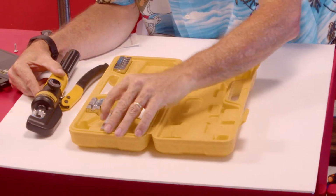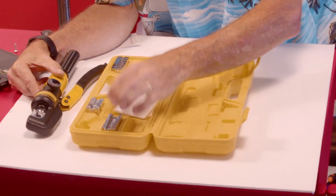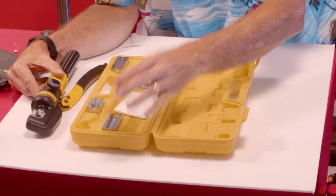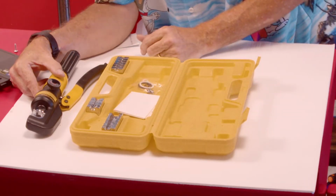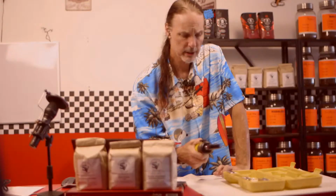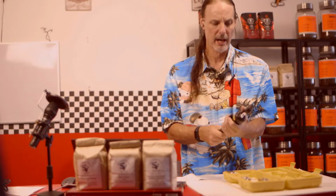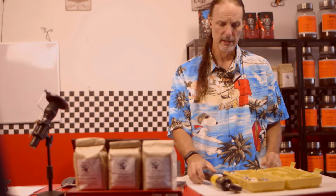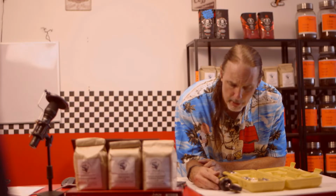The measurements that are here don't match the American aught sizes, because it's a Chinese-made device, most likely. It's just a hydraulic crimping tool. Although this one is quite popular and works really well, I'm very pleased with it. I've built all of my wires with it, and they've all held up very well. I haven't had any problems with them at all.